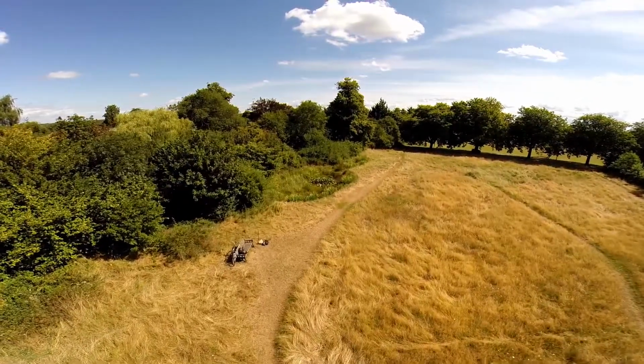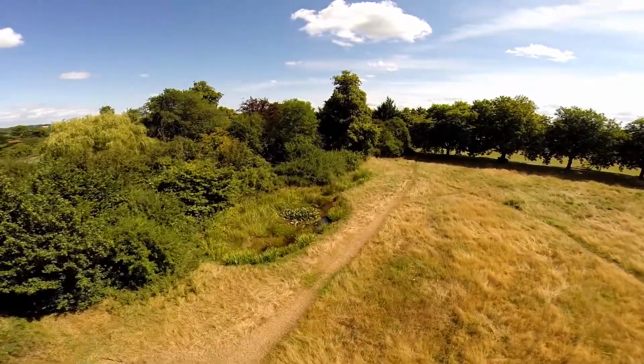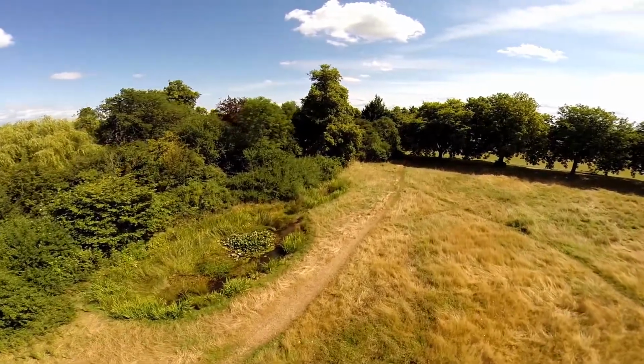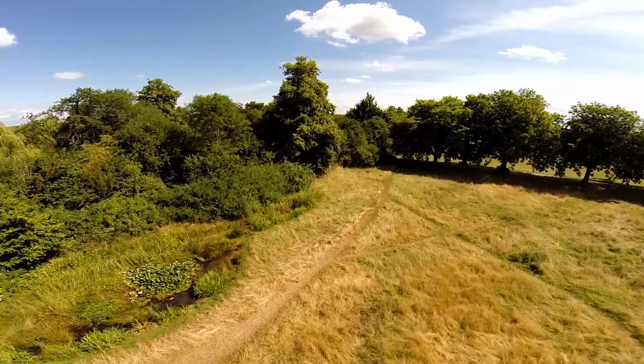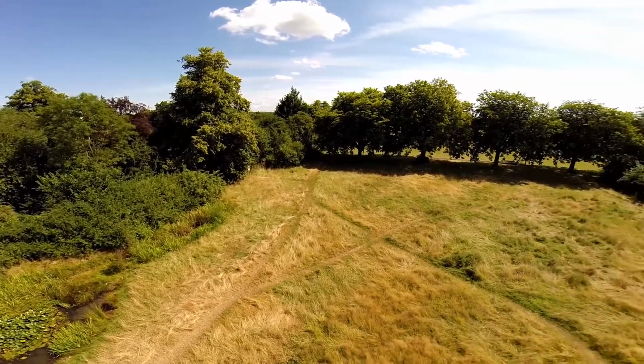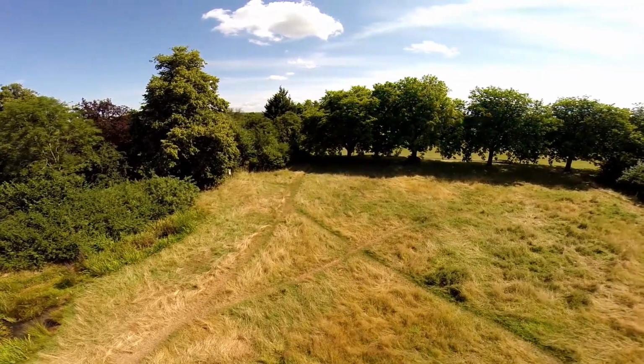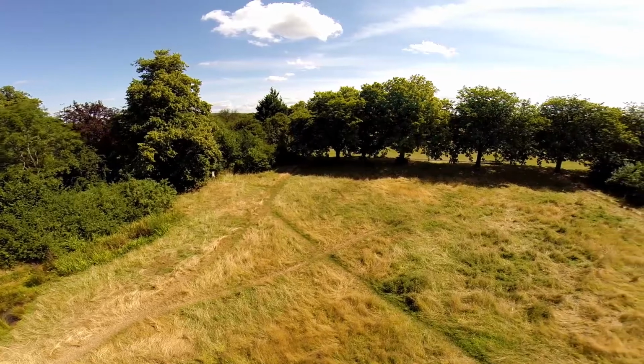This shot here shows Alice Pond itself in the corner with a boggy area, quite an extensive boggy area just beyond the pond, which is deep in water in the winter but is relatively dry in the summer, but nevertheless supporting good wetland vegetation. And this is something the village really cherishes. It's a very popular site.